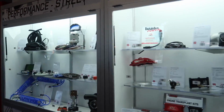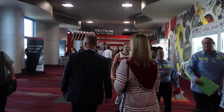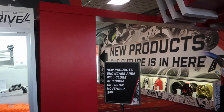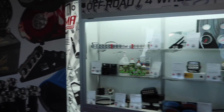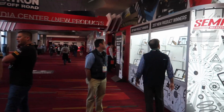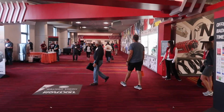They have rooms of displays like this with all the new products. You're not allowed to take cameras in there. But down each one of these halls, these are all the new products that are showcased. You can get a scanner, you can kind of vote on what's top, what you think the best new product is.